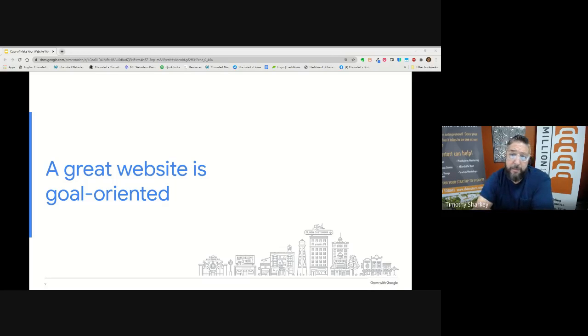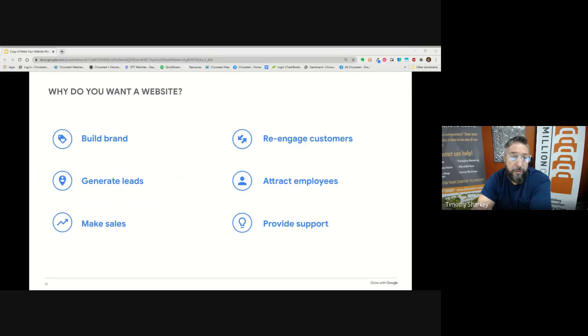You need to start by defining your goals. Ask yourself, why do you want a website, and what do you want it to do? Think of your site as a tool that can help you achieve your business goals. The goals depend on your business, but some examples are, do you want to build a company brand?